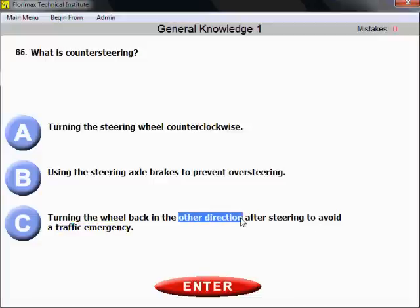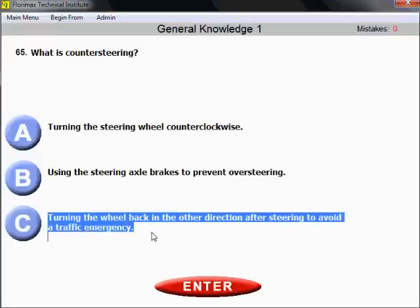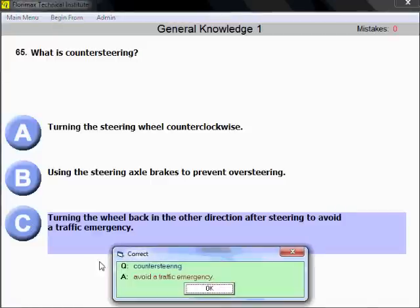And by the way, pay attention guys, the longest answer is usually the correct one: and to avoid a traffic emergency. Okay. Counter steering, avoid traffic emergency. This is safe driving.